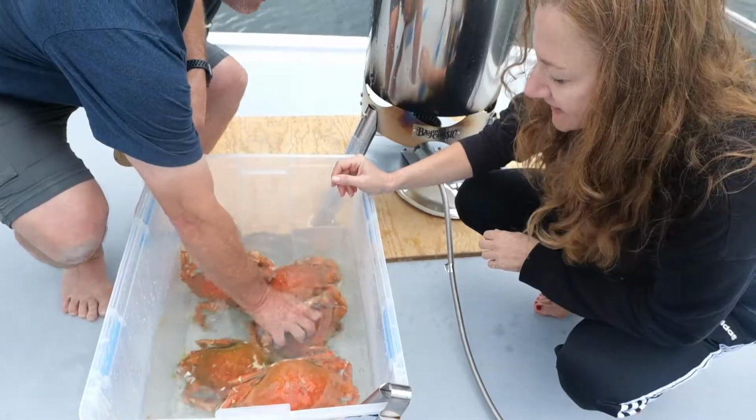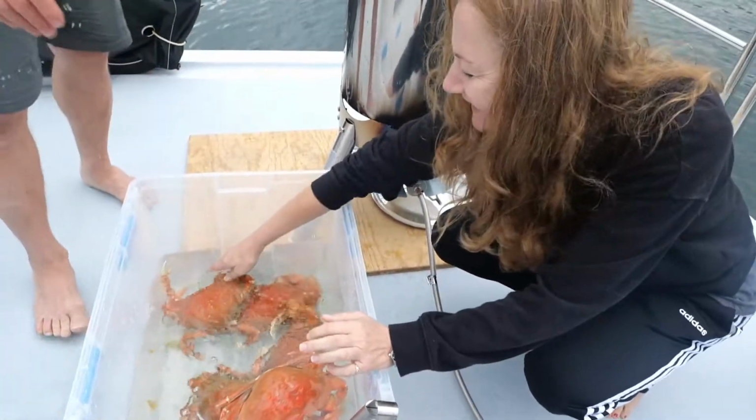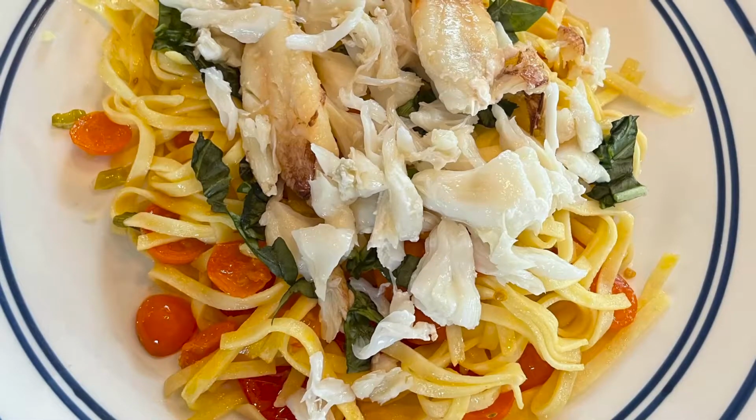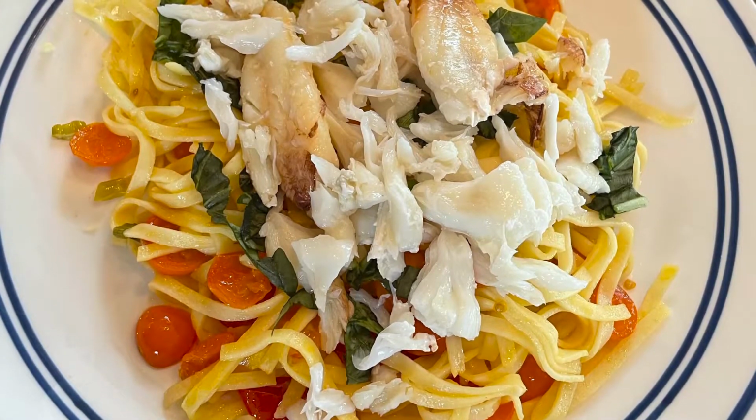And the very best part of crabbing, of course, is eating the crab. Crab is great for any meal. We made crab avocado toast for breakfast and crab linguine for dinner.